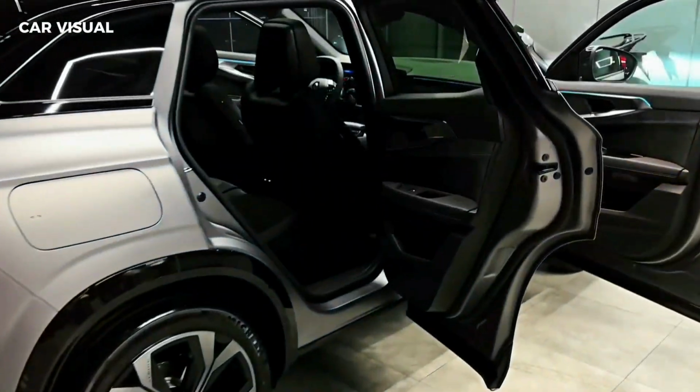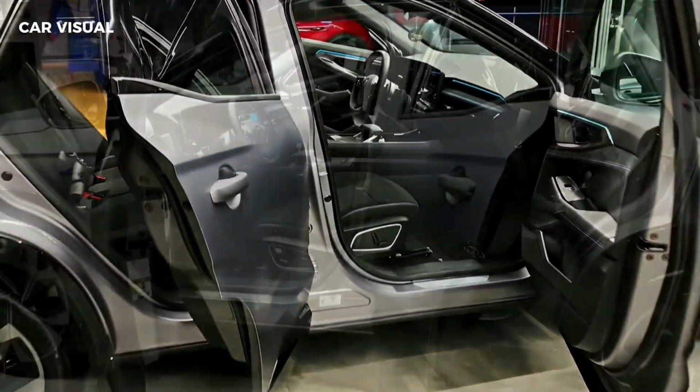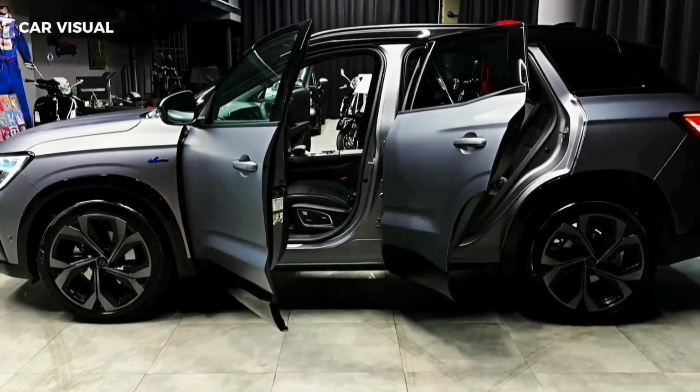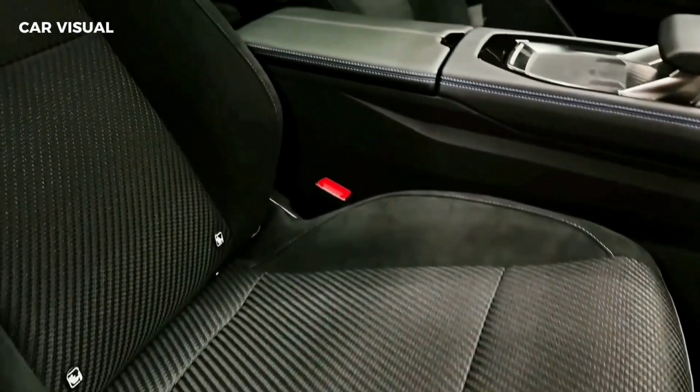The technology integration is impressive, and the controls are user-friendly and intuitive. The touchscreen is responsive and easy to use, and the digital instrument cluster can be customized to show different information.